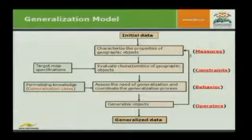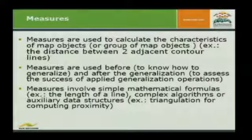What is important are, here on the left, the different levels. There's a measure level, a constraint level, a behavior level, and an operator level. You'll see that slide many times, and we'll go through it in detail. So, measure levels. The measures are used to calculate the different characteristics of our map objects. It can be one object or a group of objects. Example: to calculate the distance between two contour lines.